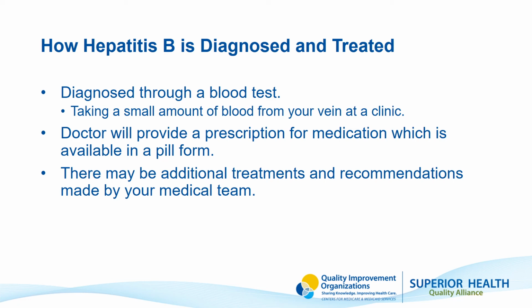Hepatitis B is diagnosed through a blood test, which means taking a small amount of blood from your vein at a clinic. Once it has been determined you have hepatitis B, your doctor will provide a prescription for medication, which is available in a pill form. Depending on what damage has already occurred, there may be additional treatments and recommendations made by your medical team. As mentioned, take action by getting a vaccination for hepatitis B. If you are concerned you may have hepatitis B, don't wait. Talk with someone you trust.